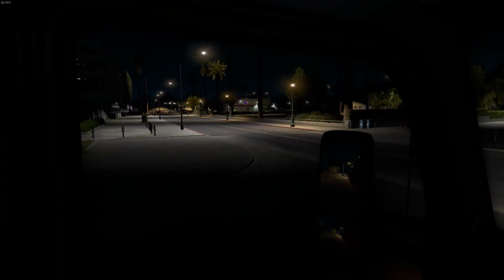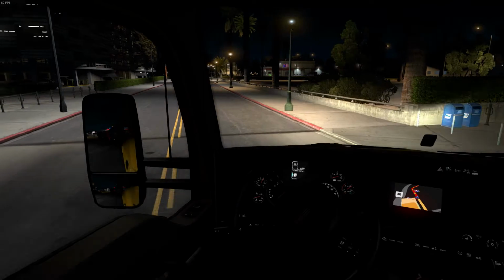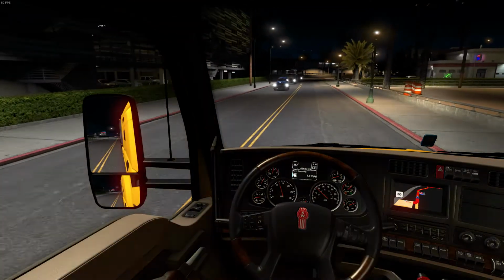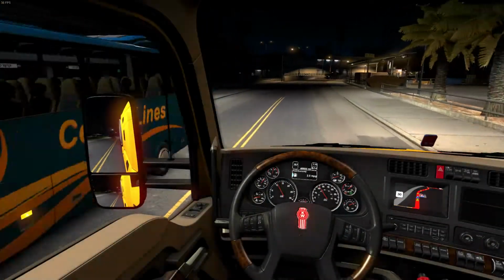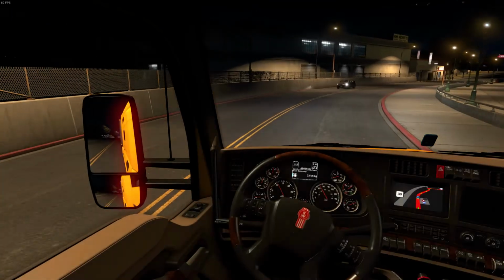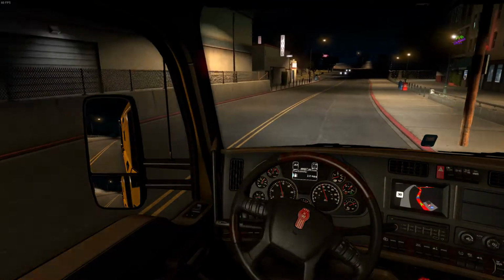If you don't know what a road train is, it's very common in Australia, and I'm sure in other parts of the world. I just know it the most from Australia. It's where they have multiple trailers attached to one cab, kind of like a train. Road train, train on the road. You get it. You understand.